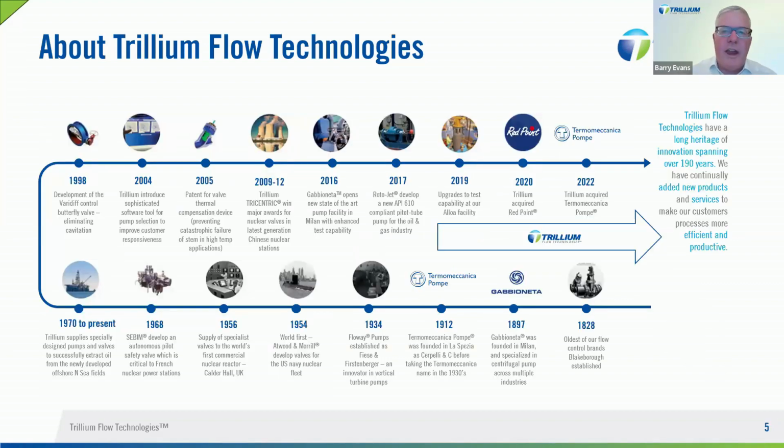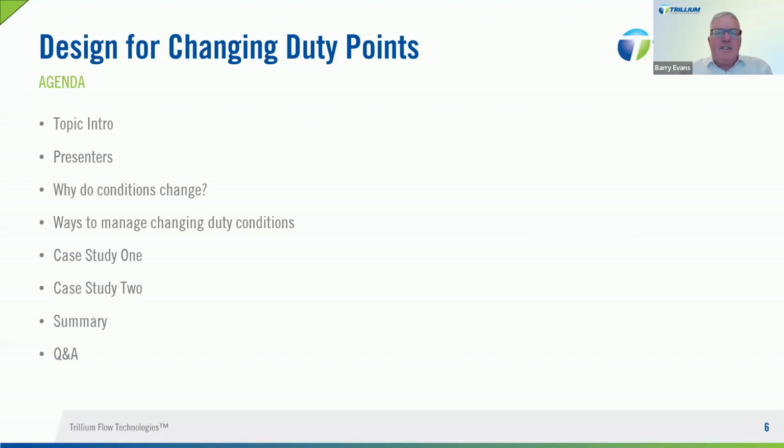Trillium Flow Technologies has got a long heritage, goes back over 190 years, and the corporation is now still adding products and services to make our customer processes more efficient and productive. I mentioned the company Redpoint Valves that joined Trillium Flow in 2020, which expanded the product and service provision for valves. And in 2022, we were joined by Termomeccanica Pompei, enhancing our expertise and offering in pumps for power, water, oil and gas, as well as enhancing the Trillium Flow Services portfolio. This provides the extensive network and knowledge base to service not just Trillium products, but equivalent product ranges from third-party providers, all with the confidence and reliability of an extensive service range backed by an original equipment design and manufacturing product platform.